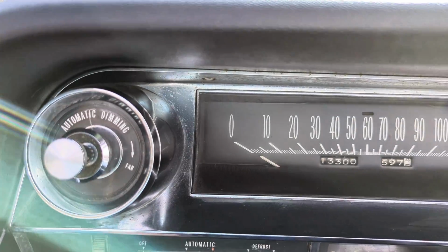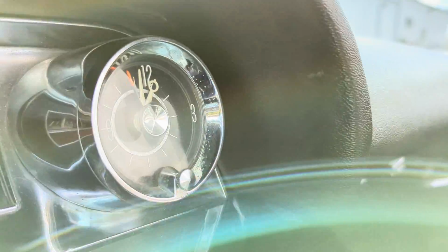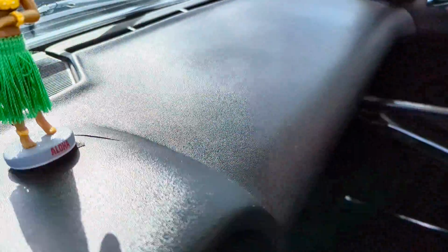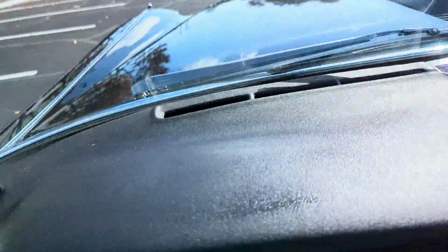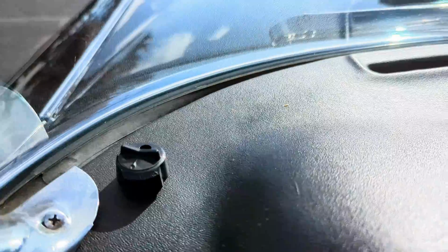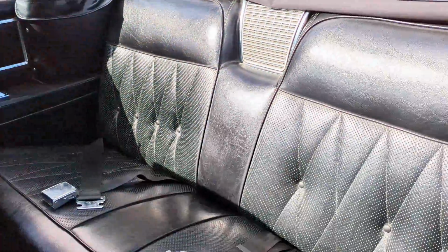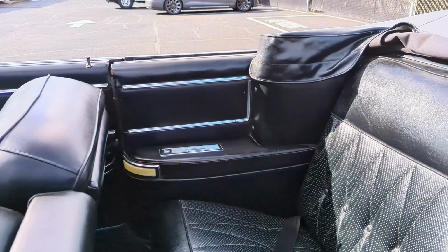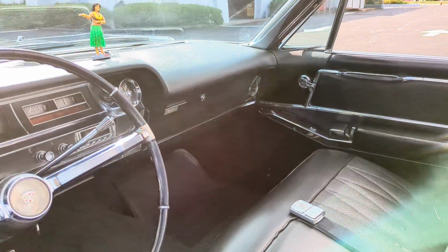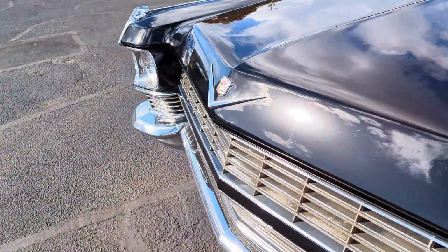Automatic dimming lights. Washer. Centennial. Power top. It's got a custom stereo in it. Real nice dash. There's one little crack right there. Power top looks great. Just gonna pause you for a second while I open the hood.